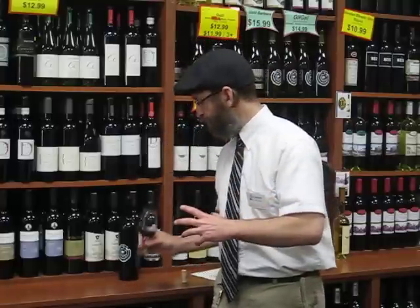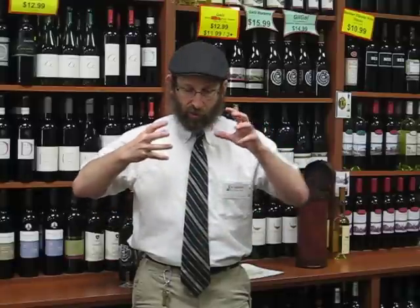It's a pretty mouth-filling wine. It's got a good tannin structure mingled with the fruit. And what I mean by that is the preservative, or the essence that comes together in the grapes when they put it in the oak barrels, is merging very well with the maturation or the aging of the fruit. And it creates almost a unification if it's done right.